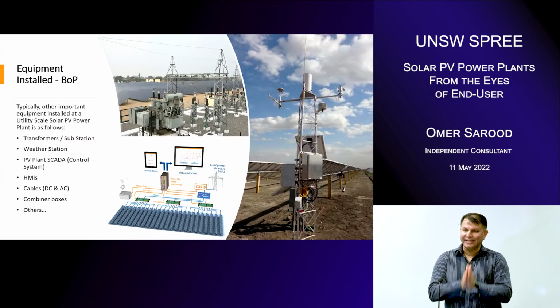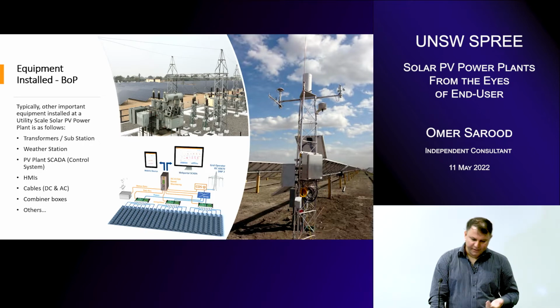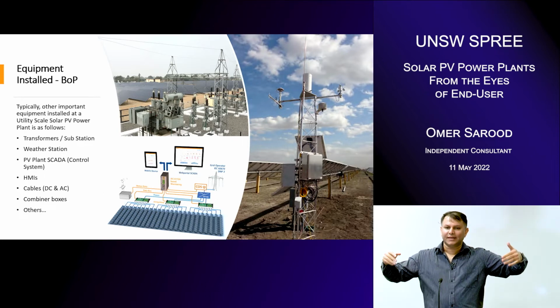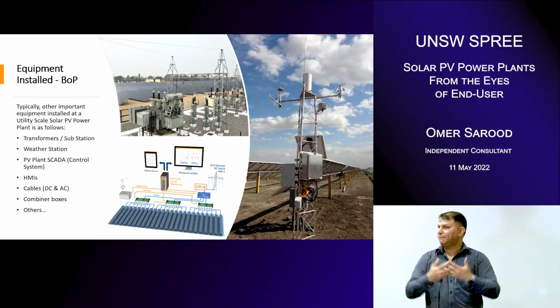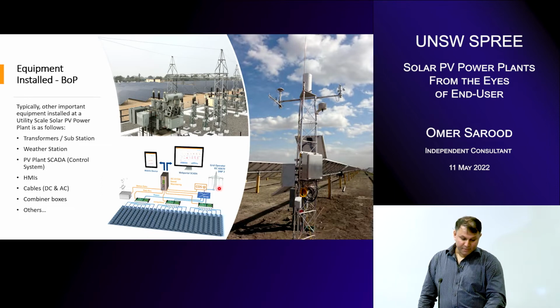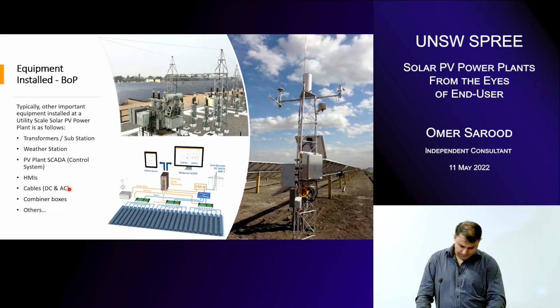Just keep in mind that cleaning is one of the most important things when it comes to generation from a solar power asset. Then there are other equipment installed in the power plants: transformers, weather stations, PV plant SCADAs, the control system, which actually controls everything at the plant. And everything needs to be seamlessly connected to this brain of the power plant. If it is not connected, and sometimes that happens as well, then there are problems. So the HMIs that the SCADA companies are coming up with can be customized to suit the requirement of the operators, and so on and so forth.